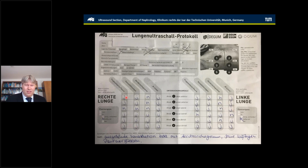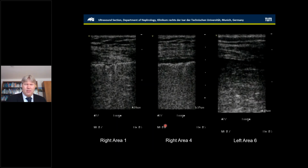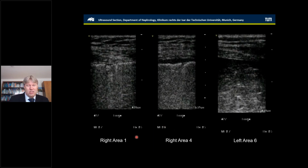And you can see this is yes and no. He's got a lot of changes, and this is the ECMO, and this is the lung X-ray. I just want to show you some areas. I don't want to show you all of them, but it's just giving you an impression.